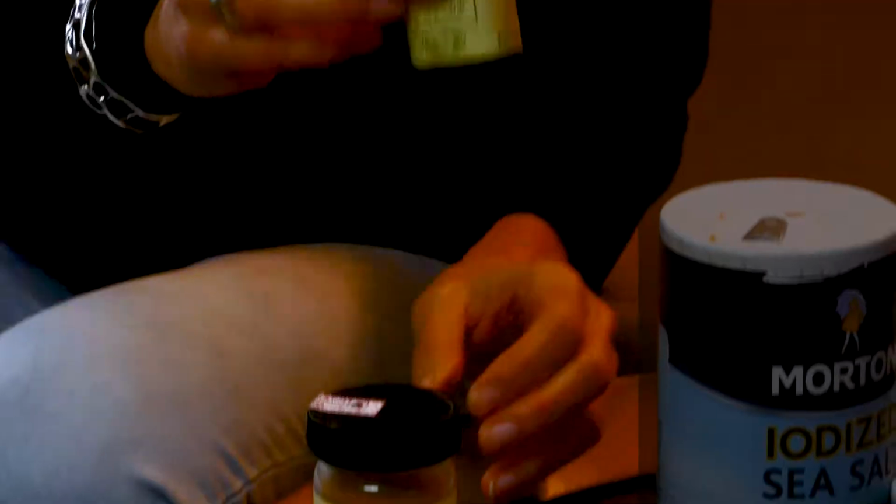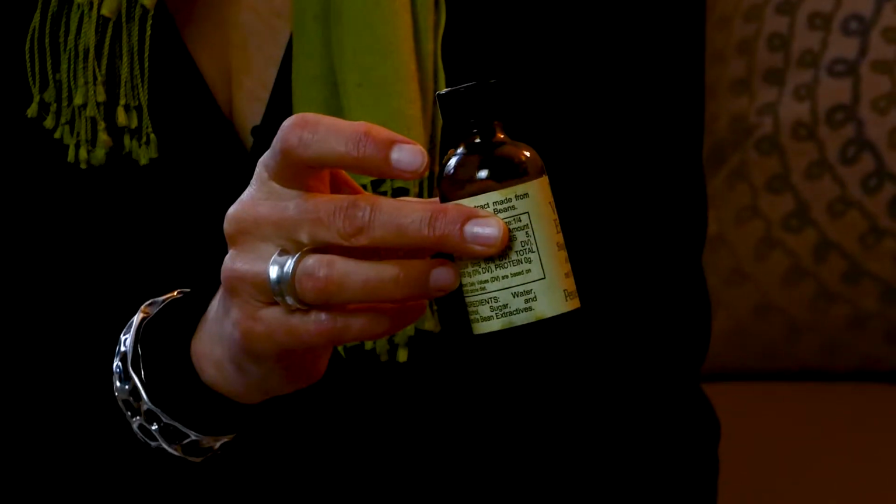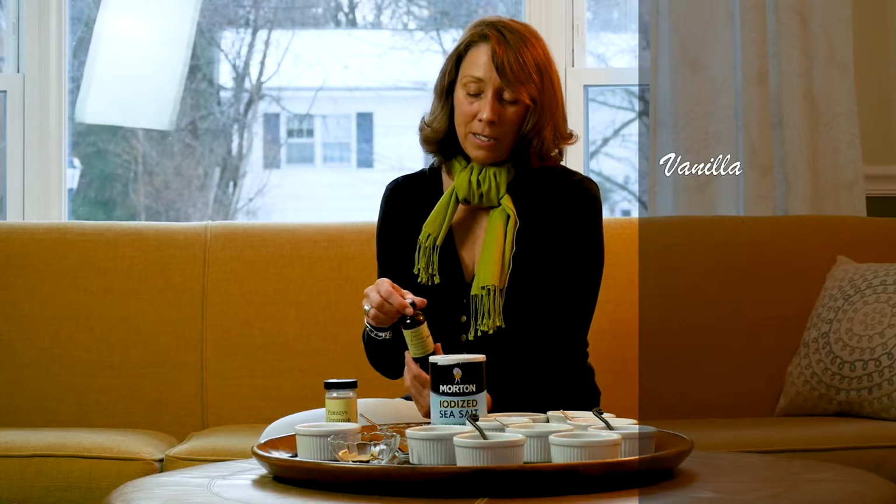And then you also are probably going to be doing a little bit of baking, I hope, because it's enjoyable. And the most basic thing you need to have for that is vanilla extract. Vanilla extract is going to be used in cookies, muffins, breads, icing, cake, pie, so many things.